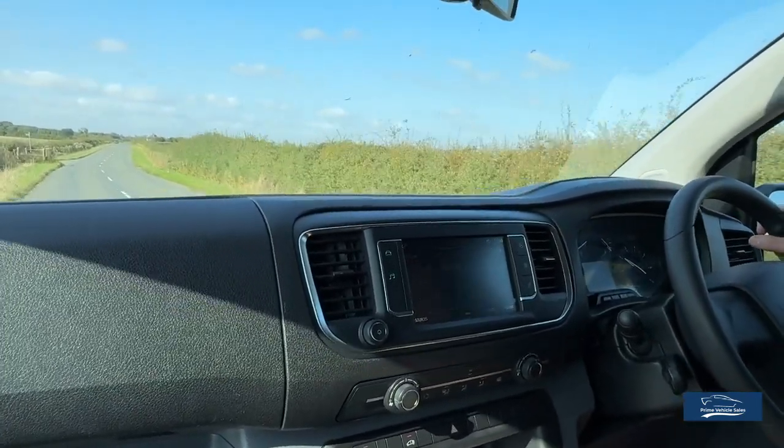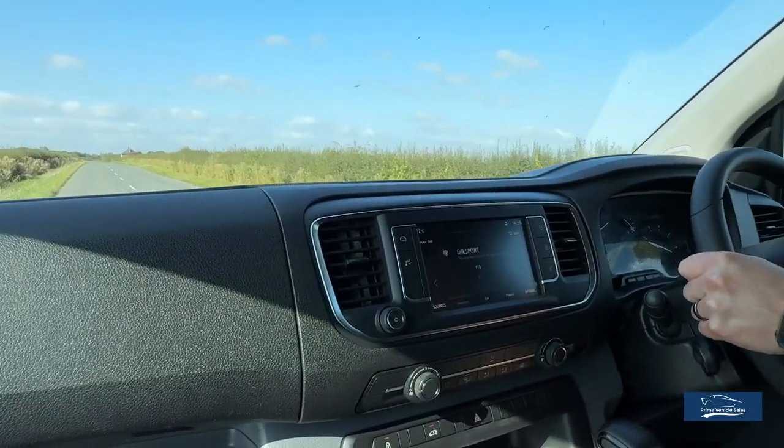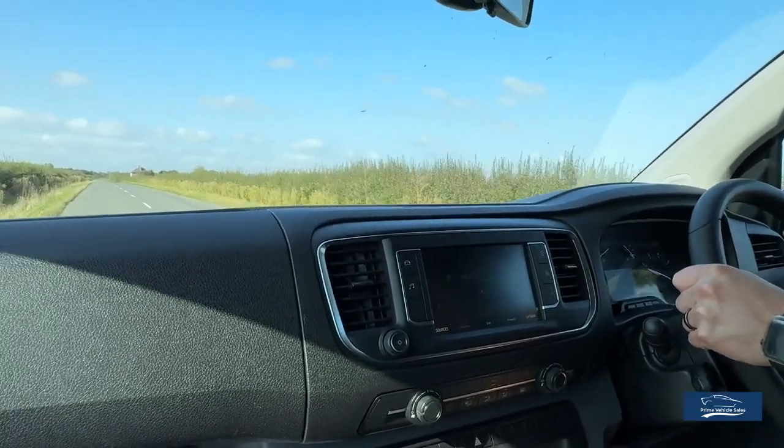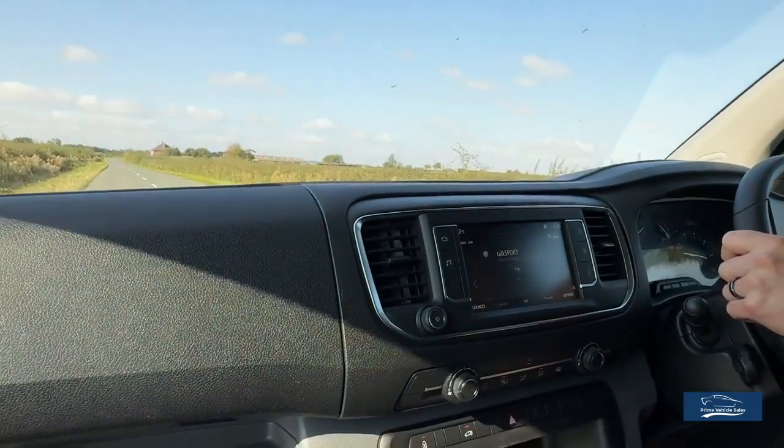Gearbox is still nice and tight. Feels like a nice new fresh van, really. Doesn't belie its mileage. The overall condition is very good. It's a one owner van from new. We've got great history for it.